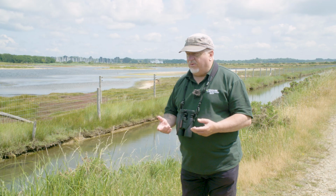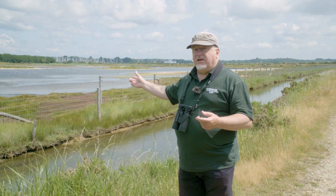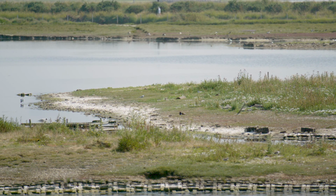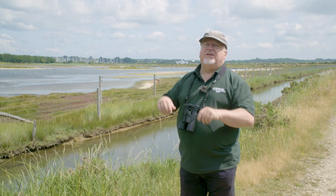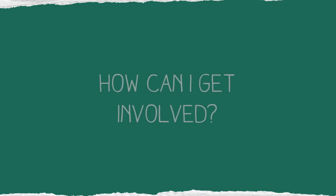A lot of the pressures is footfall and where people walk. So in this area there's a scheme called Bird Aware Solent, and they have rangers walking along the coast trying to talk to people and explain, because quite often, things like little terns are breeding on the shingle, and they are supposed to be pretty invisible, so you can't blame people for not seeing them. But being aware where things are and where they might be nesting, so sometimes we might put a fence up around the breeding birds, and ask people to respect those, and just be a little bit, well, bird aware, is very much part of the message of Bird Aware Solent.